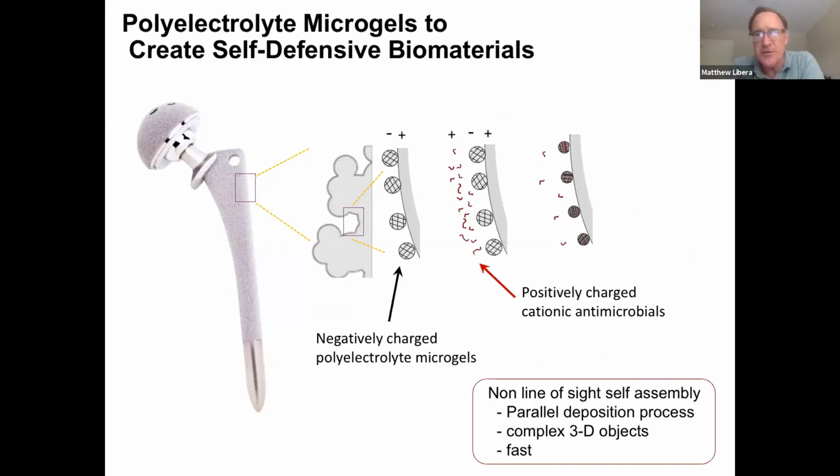And just to illustrate the process by cartoon, here's an image of a hip. It's got a very rough surface to promote osteoblast ingrowth, bone ingrowth. We've been using these things called microgels, anionic microgels. They're negatively charged. We can electrostatically deposit them onto the surface of the implant. So that's the middle cartoon. And we can do that simply by applying a positive charge to the implant itself.